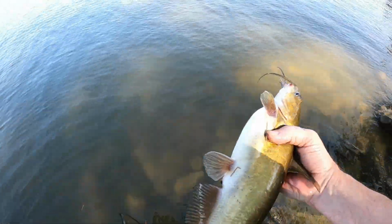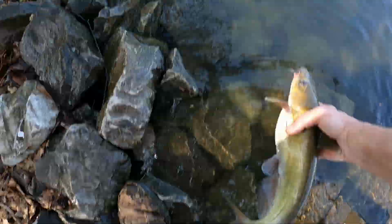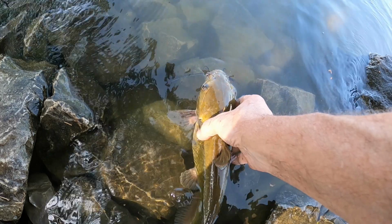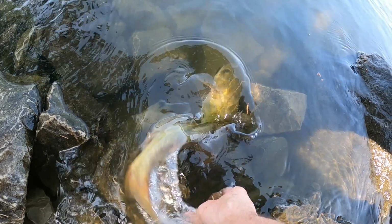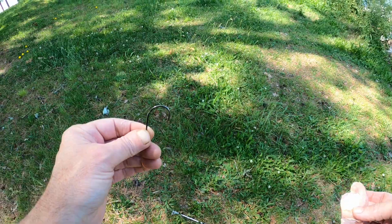Here's a little channel cat. Let's get him turned loose right here. There you go, little buddy. Here he goes. Whew. See if we can't catch another one.